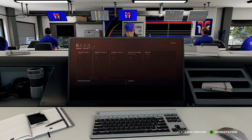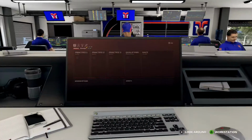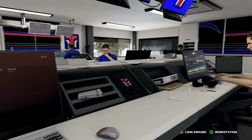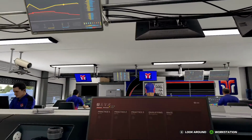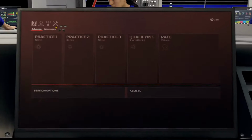It looks like there is some stuff here that is worth looking at. Oh, hello. I can actually look around. This is cool. Shouldn't we all be wearing headphones? Also, that logo does not look good on those screens. Alright, I guess we're going straight in.